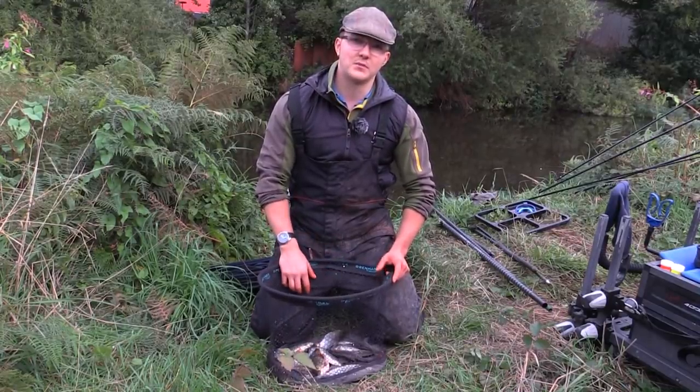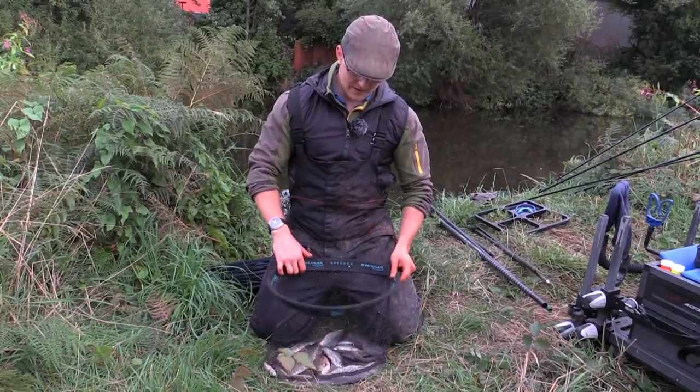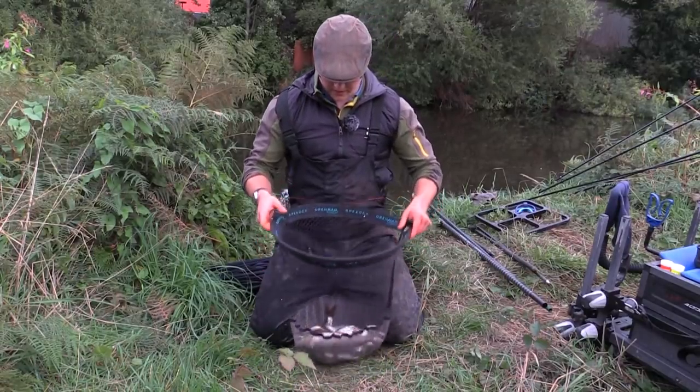Unfortunately the stick hasn't worked, but on a different day that might have been another result. But as you can see there, we'll get these fish back now.